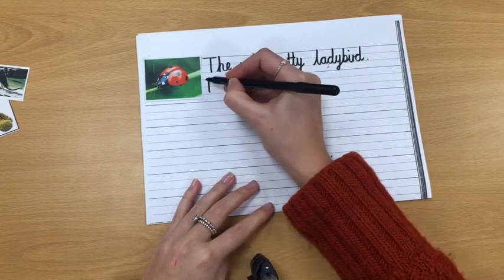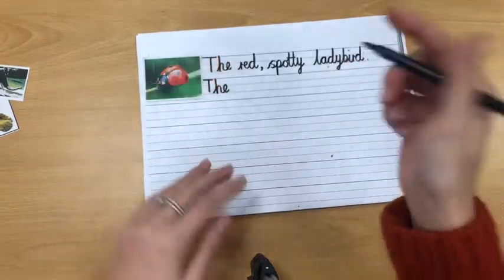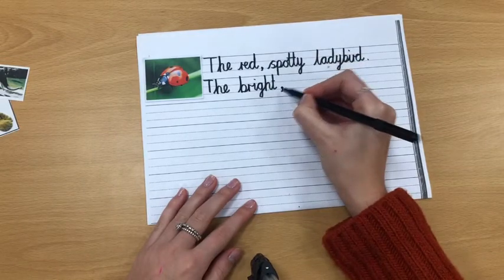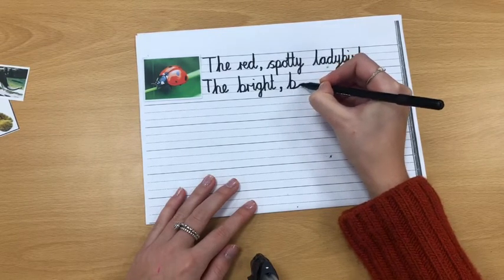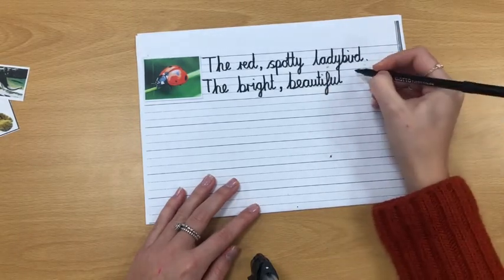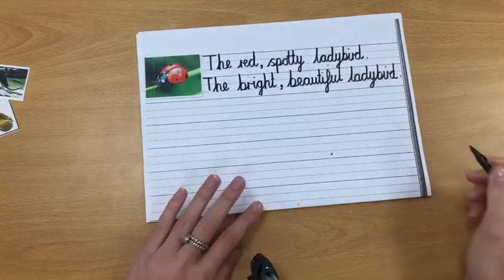So underneath, the bright. Let's thread bright. B-R-I-T. Don't forget that comma in between my adjectives. The bright, beautiful. Now, I remember beautiful by saying B-E-A, beautiful. The bright, beautiful ladybird. Okay, I'm going to move on to my next one.